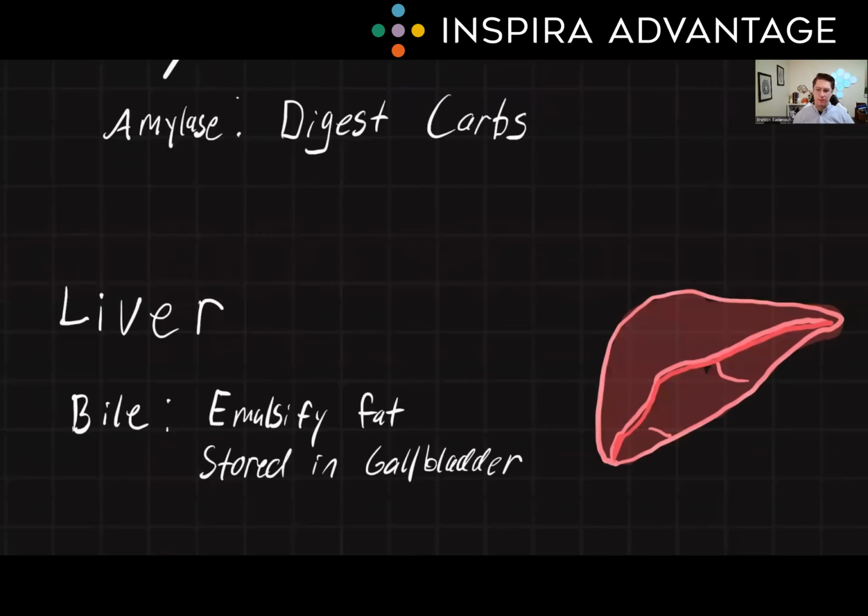Next up, we have the liver. The liver is a large organ located in the upper right portion of the abdomen. One of its main functions is the production of bile, which is a green-yellowish fluid that helps to emulsify fats and make them easier to digest. Bile is stored in the gallbladder and is released into the small intestines as needed via the bile duct. The presence of bile in the small intestine also helps to neutralize stomach acid and promote the growth of beneficial bacteria. Interestingly, when the gallbladder is surgically removed, people can still digest fats.